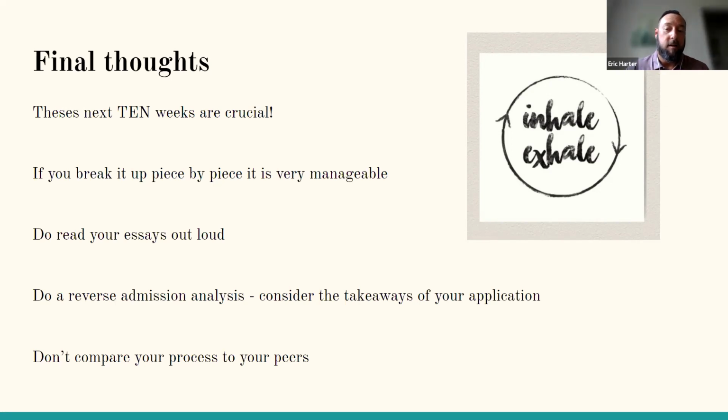It's what we do every day, is taking this process and breaking it into pieces. This third point, read your essays out loud. You should be doing this already with every essay you write. It's really hard, but what it really helps you with is sentence variance. So it's not just short sentence, short sentence, short sentence, short sentence.